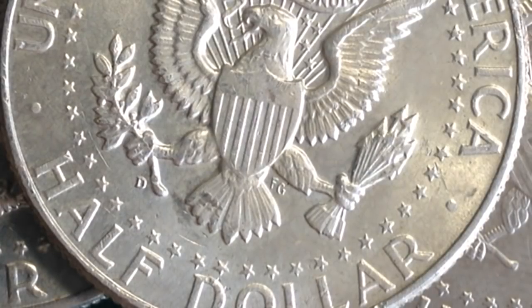Now, for 1966 and 72, the description of the error is quite similar. The designer's initials on the reverse are totally missing. 1966 is a very, very rare year. 1972, a little bit less rare. So a mint state 67 in 1972 is going to be worth about half that of the 1966, so about $250.